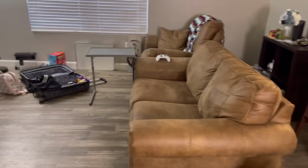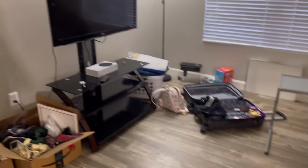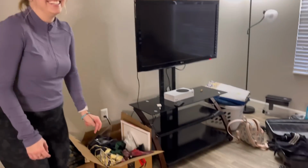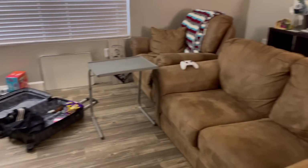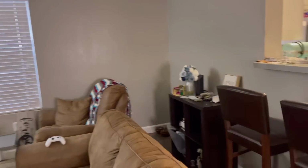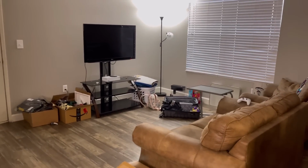Thank you for displaying, Haley. You're welcome. We even just have our honeymoon suitcase right there, just chilling. Yeah, we've been pulling clothes from there every so often. But we have our TV, and these random boxes that need to be put away. And we got our couches. Here, let's see from a wide angle. It's just an awkward spot for the couches and for the TV.